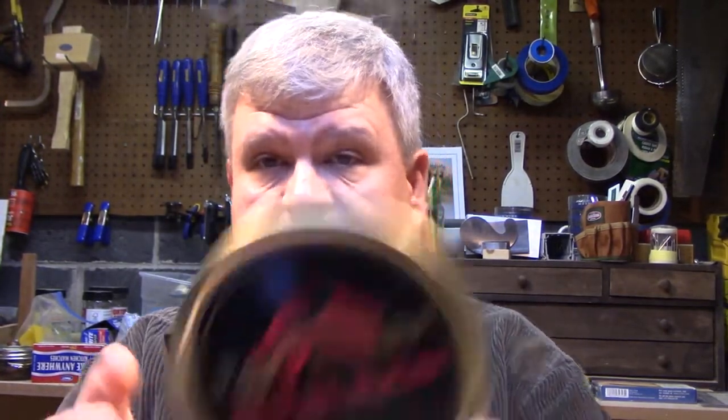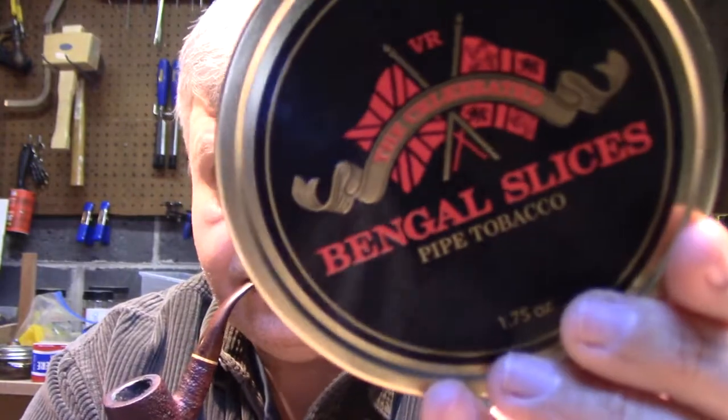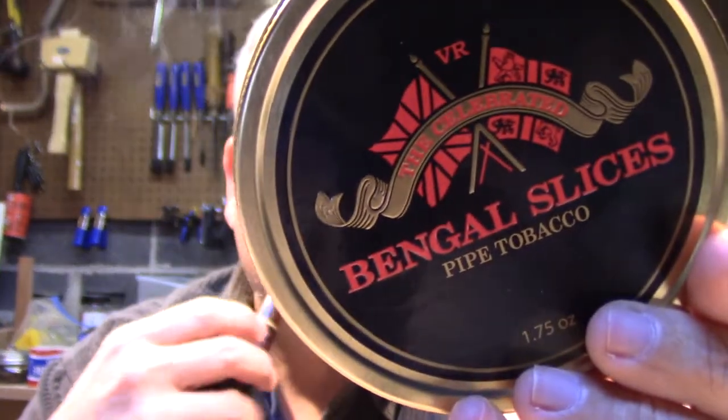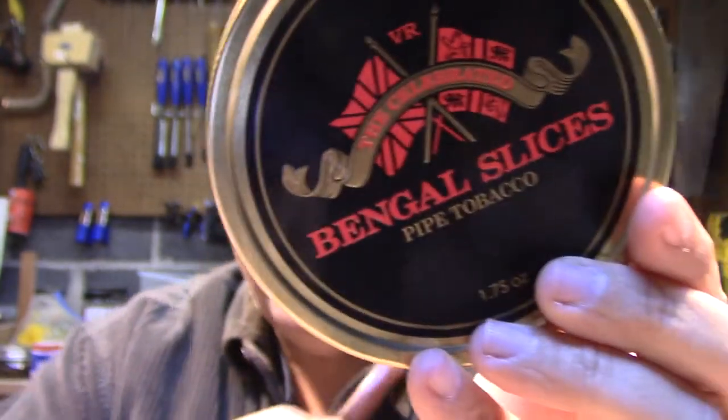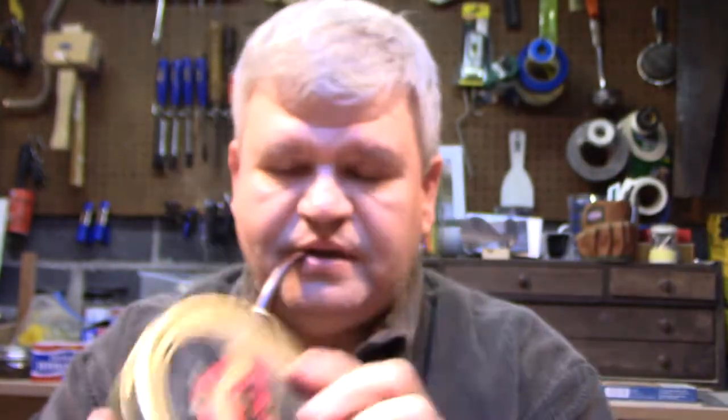And in it, I'm very excited to say, I am smoking the celebrated Bengal Slices. And you know that it's celebrated because it says so right here on the tin. Now, Bengal Slices, you've probably heard of them. It's an old blend. I smoked a fair amount of Bengal Slices back when it was available, and I'll tell you something about that after we talk about the tobacco, because I want to talk about this incarnation of it.